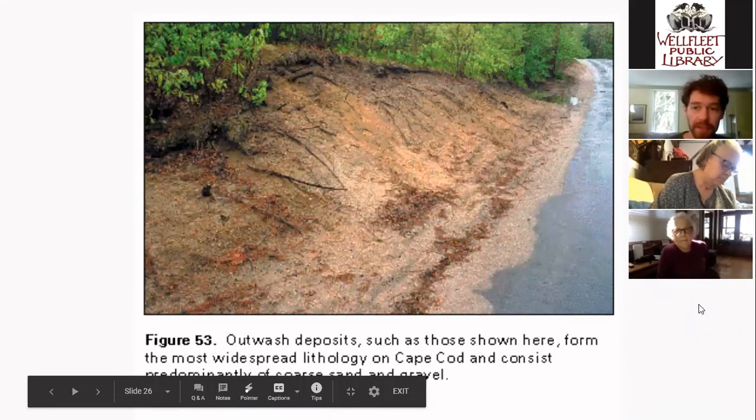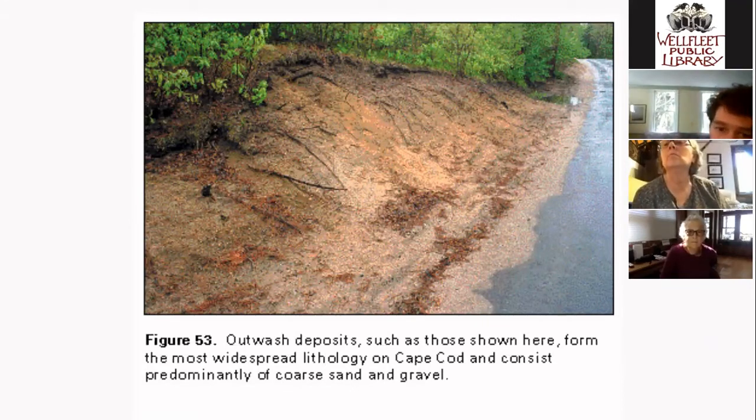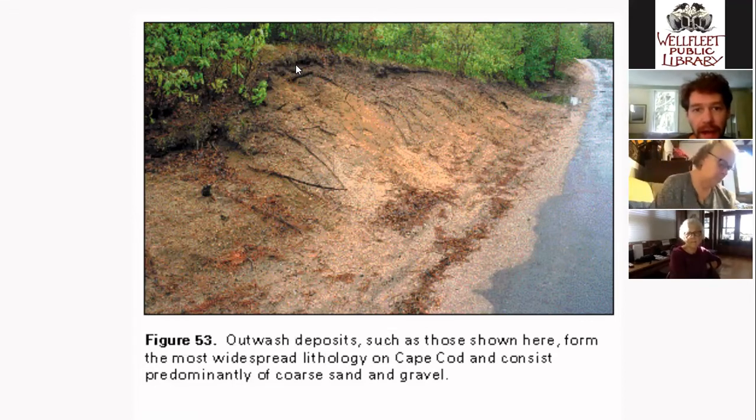So fast forwarding to today, this is a profile of what the soil looks like on Cape Cod. You can see right on the top, this is the organic layer, right? And then as you get deeper into the profile, it's all sand, and it's coarse and gravelly, and this is the kind of soil we have to deal with.